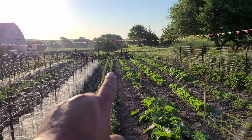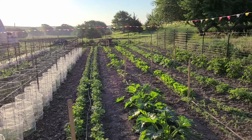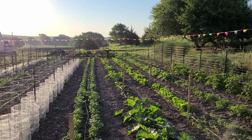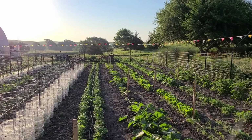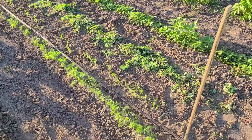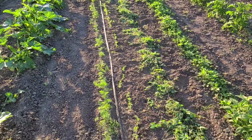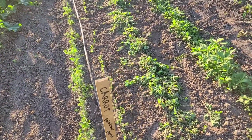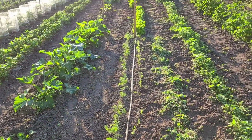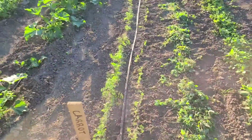We had some yellow zucchini here in the middle. We've also replanted some of those that didn't germinate the first time. And we got peppers. We got some jalapeno peppers and some rainbow bell peppers down on the other end of that row. And then we have our carrots here. I just weeded my carrots this morning right in here. But again, that seed tape on the right, real seeds on the left. You can really tell the difference, the germination rate.